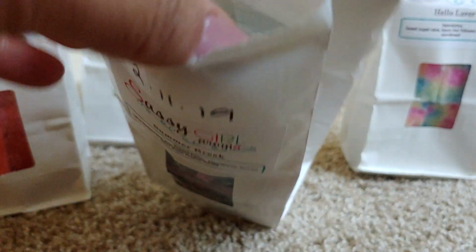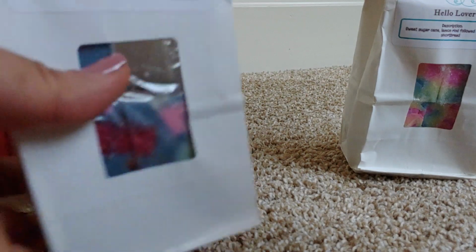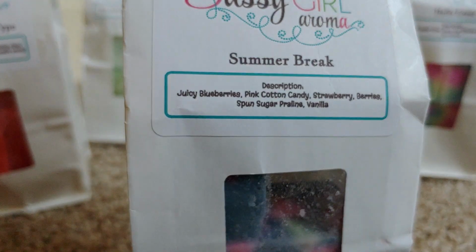And there's what those chunks look like. And I'll get one out for you. So the first thing you smell when you open this bag is the blueberry. This is very strong on blueberry. If you don't like blueberry, you probably won't like this. I'm assuming that's because that's the overpour. I'm getting the strawberry in this for sure. It is very sweet. Not a ton of cotton candy, but definitely strawberry blueberry.